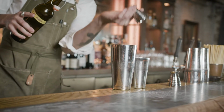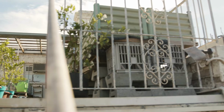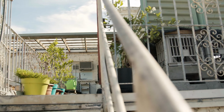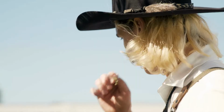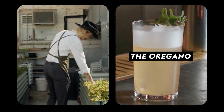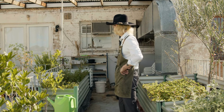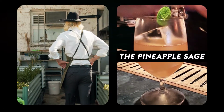We take a plant-to-glass approach with all of our cocktails here. We've got a rooftop garden in which we grow a variety of herbs we like to incorporate in all of our drinks. Say, for example, oregano, which we use in our drink, called the oregano. We also use pineapple sage, a variety of sage that we use in our drink called, surprisingly, the pineapple sage.